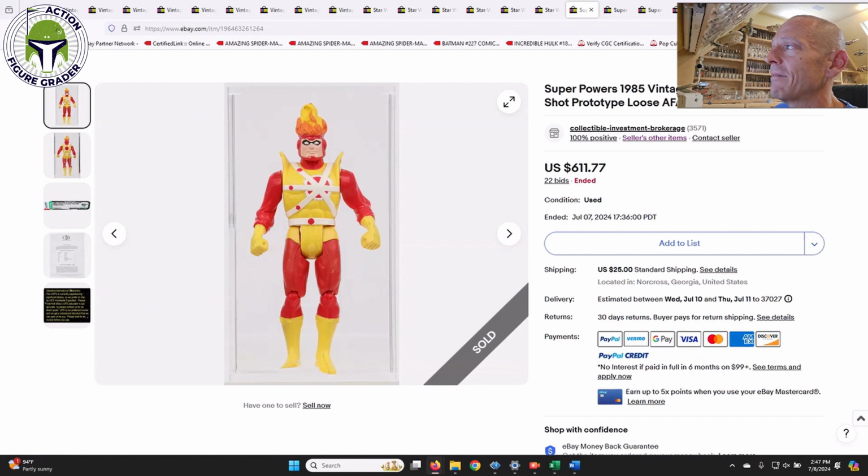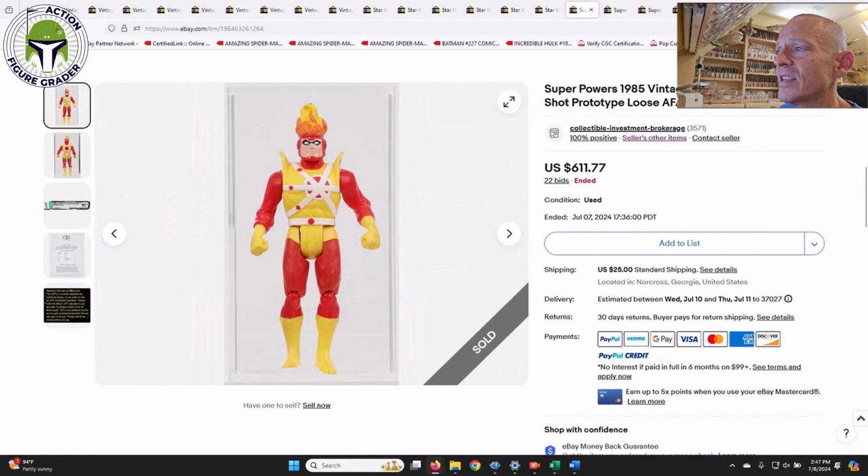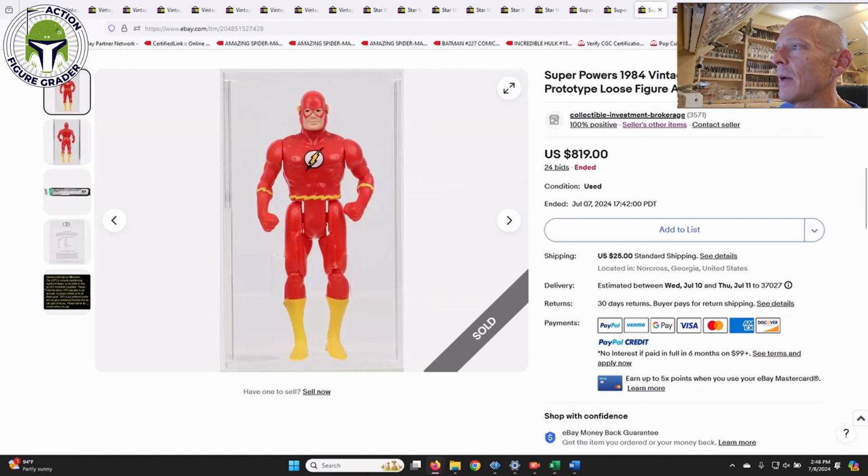So anyway, I wasn't tempted on this one, but I wanted to at least show you the Firestorm first shot prototype. It did come with a COA for all of these items. AFA 80 plus, that sold for $611.77. The Superman had some wear, as you can see, around the hair. So it only got a 70 plus, but it was also a first shot prototype, and that one sold for $990. Obviously went for a lot more money, even though it's a lower grade, because it's Superman. Superman is Superman. You're going to be paying a lot more for it.